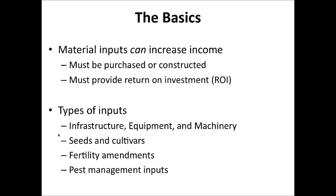Now, there are four major types of input classes. The first, infrastructure, equipment, and machinery, we will not be discussing much at length today, primarily because they deserve their own webinar, and the presenter should be coming from an economics and/or an engineering background to provide meaningful input with regards to the value of those different options. Today we'll be talking more about the biological and environmental controls related to seeds and cultivars, fertility amendments, and pest management inputs.